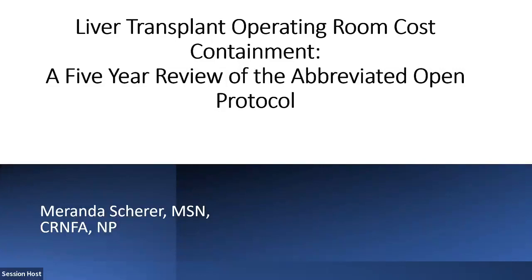My name is Raider from Washington University of St. Louis, Missouri. I'm with the Washington Transplant Group. Several years ago, we started a program to try to grow and accept more extended criteria organs. It is abbreviated as an open protocol in the operating room.